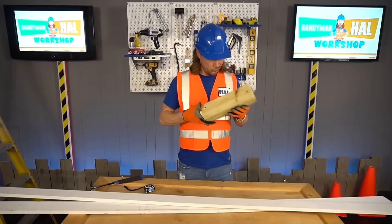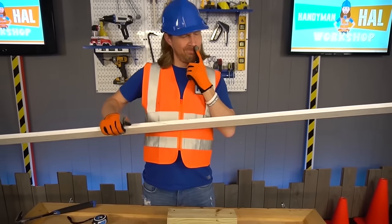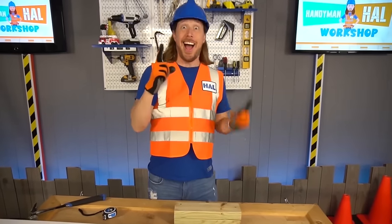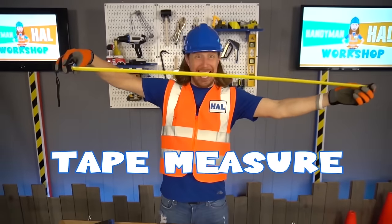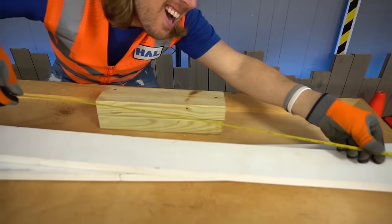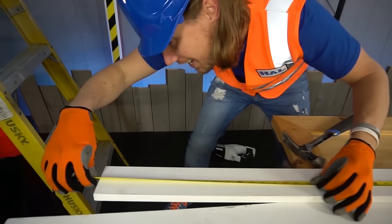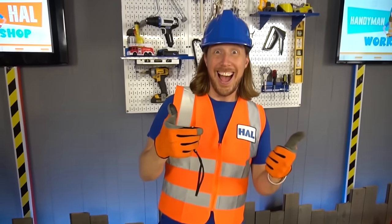I want to make a table out of wood, and I need to make sure that it's gonna be good. This one little tool is my favorite treasure. What do we need? Of course, the tape measure. Tools, tools are cool. They can help us do anything that we want to do.